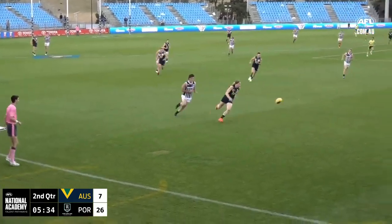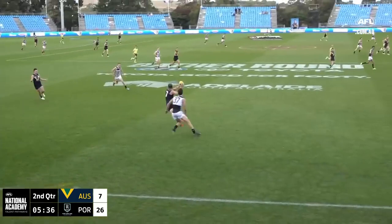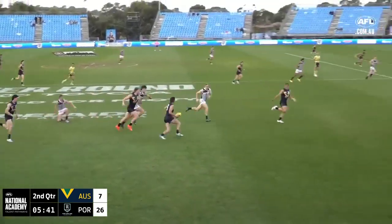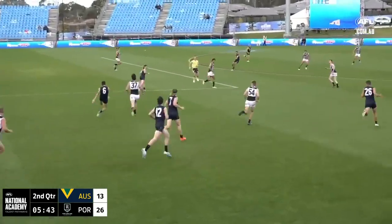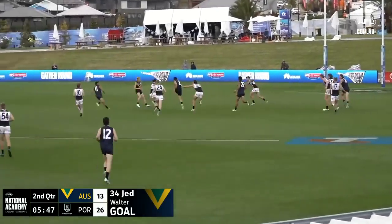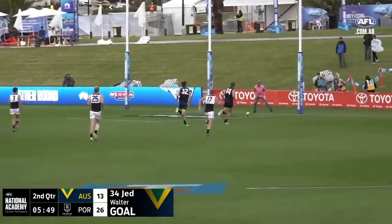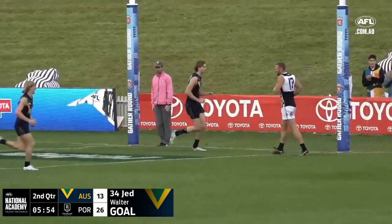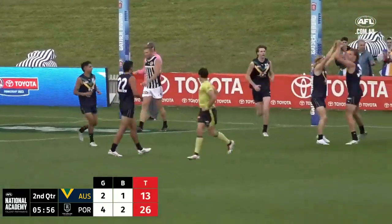Murray Bushranger. Here's Darcy Wilson on the wing. Harley Reid. First real involvement of the second quarter. Held on to it for a while. McKercher provided the handball option for the number 1 draft pick favourite. Inside 50, it fell to Callan. It's along the ground. It could be finished off the ground. It is. Jed Walter kicks the goal for Australia. They get the instant reply.